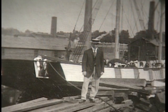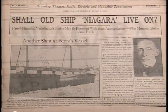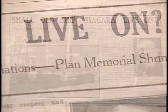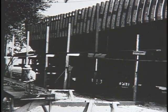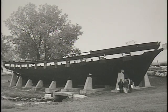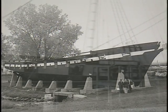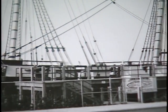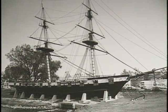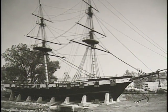Time and weather took a toll on Niagara. But in 1931, the Commonwealth of Pennsylvania stepped in, took possession of the decaying ship, and began a second reconstruction. The onset of the Great Depression, however, brought work to a standstill. Her hull was finally completed in 1943, her rigging in 1963. Niagara was mounted in a concrete cradle and opened for public visitation.